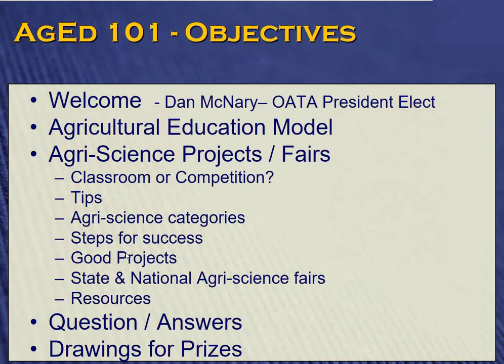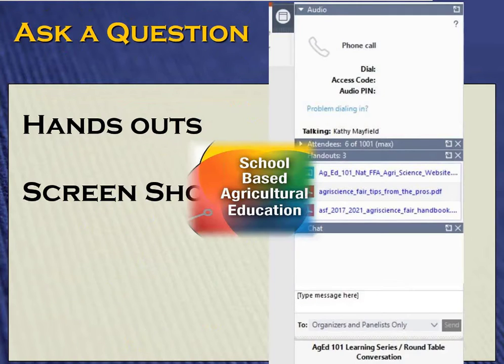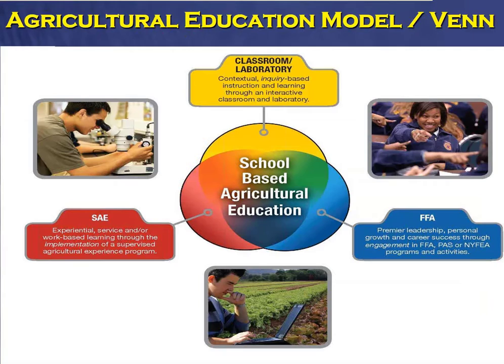As we look at our model, we see that we have a circle that is dedicated to the education that happens within the classroom and laboratories of our program. You can also see that we take FFA and give students an opportunity to apply what they've learned in the classroom in either competitive or application-based experiences, both from the standpoint of career and leadership development.